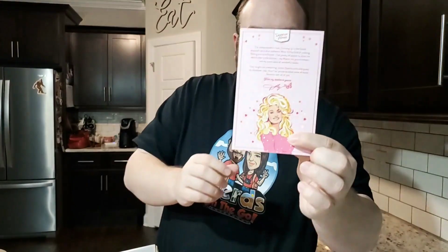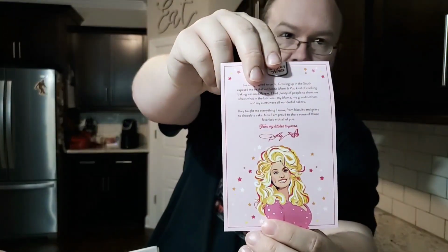And there's a couple of these cards here, just like little note cards. On the back is a little bit of story. It says, I've always loved to cook. Growing up in the South, it exposed me to the authentic mom and pop kind of cooking. Baking was no different. I've had plenty of people to show me what's in the kitchen. My mama, my grandmother, and my aunt were all wonderful bakers. They taught me everything I know, from biscuits and gravy to chocolate cake. Now I'm proud to share some of those favorites with all of you. From my kitchen to yours, Dolly. So that's the little letter right there. That was a nice little note there.